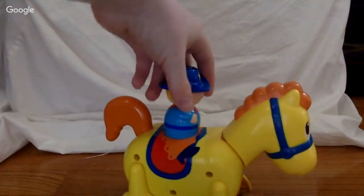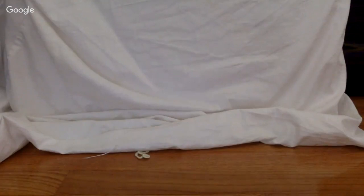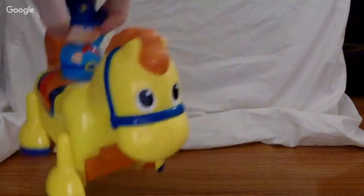They get really annoying sometimes, but make sure you guys always turn these off if you have any Tomy toys. It's a really fun toy though.